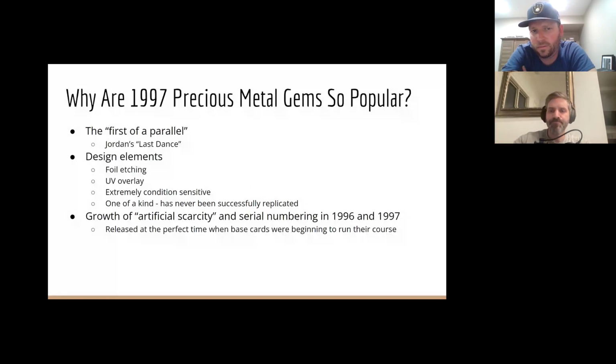Not that these weren't higher priced, like we referenced a couple episodes ago that the basketball set was pretty significantly priced, and so was the football too in comparison. But it's not like they weren't semi-expensive cards when they first released. It's just that they've become uber popular right now. And a lot of it has to do with it being the first of that parallel. And it's the Last Dance season. And then you've got the design elements.